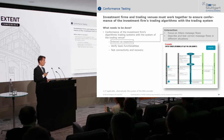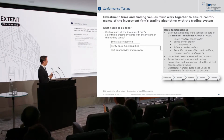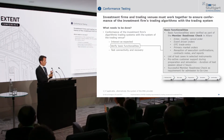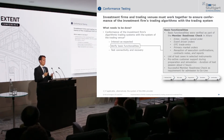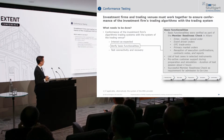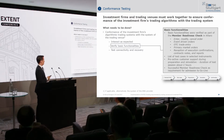Verify the basic functionalities. That is also something we already implemented before we rolled out our Xitaro system, because we required our members to do a member readiness check. That is just requiring them to verify the basic functionality. So we asked them to enter, modify, cancel an order, submit an event-driven order, make an OTC trade entry, and so on. We gave them a list of test cases, and we had proactive customer support, with sessions that lasted 2 hours, where we would go through these test cases together with a member before they onboarded the first time. Then we handed the test results to them and said, okay, now you're successfully checked and you can go live with the trading system. That is what we did before rolling out the new trading system. I think that is also something we would do if a new member wants to trade on our exchange.